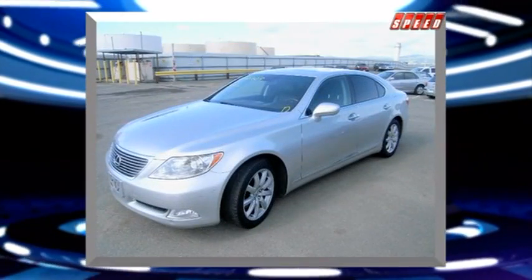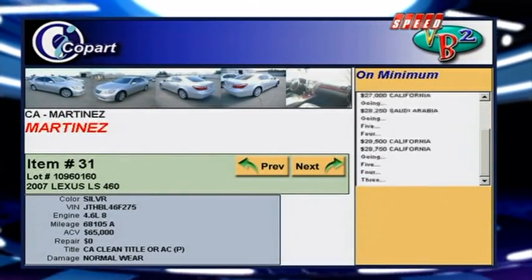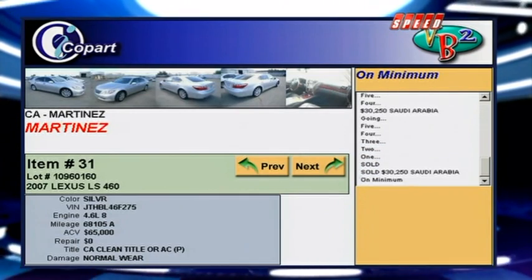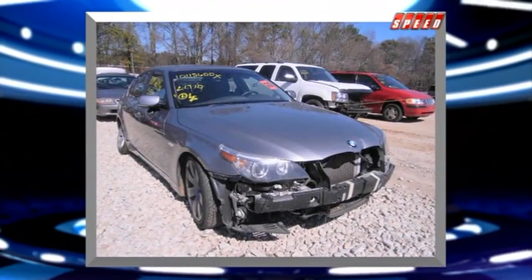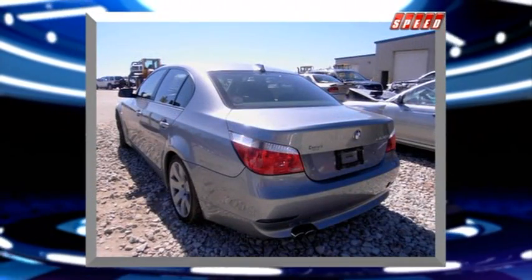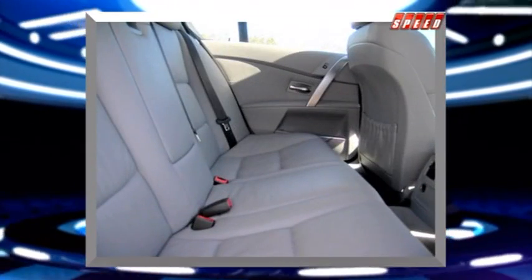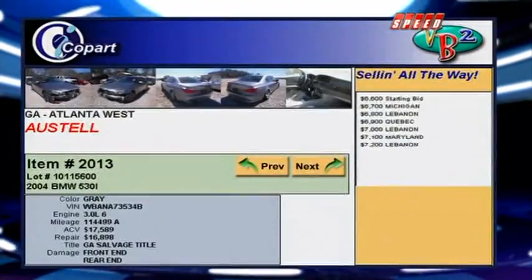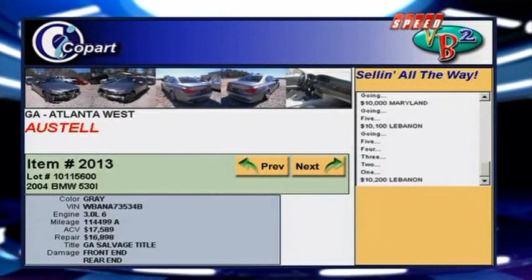Looking at the pictures, I don't see anything wrong with it. And bidders from Oman, Oregon, California, Illinois, and Texas, they didn't either. But the lucky winner from Saudi Arabia got this one for $31,000 in only 46 seconds. In Atlanta, Georgia last week, a 2004 BMW 530i. It looked like that dude from Missouri who won the $258 million in Powerball, Christopher Shaw, missing some front teeth. But nonetheless, someone in Lebanon saw a new future for this Beamer. It sold in 1 minute and 2 seconds.